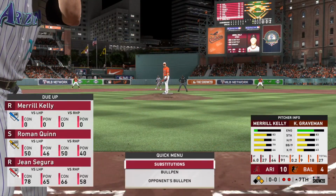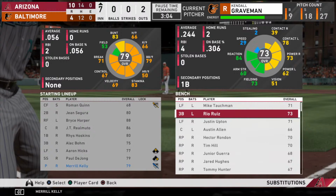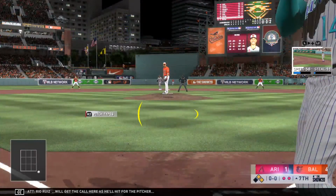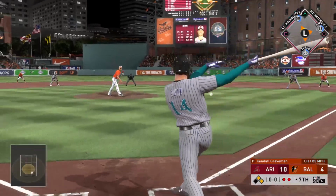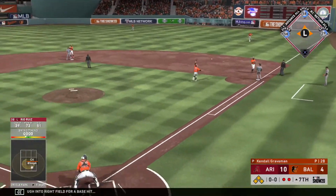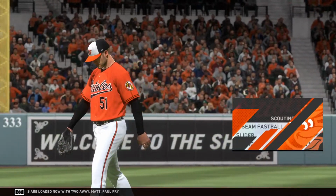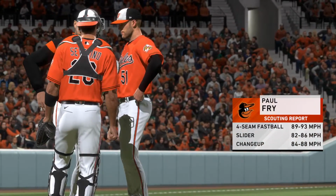So here now's the pitcher, Merrill Kelly. He could really use a knock here. 0 for 3 in the game so far. Rio Ruiz will get the call here as he'll hit for the pitcher. Number 14, Rio Ruiz. Drilled to first. And that's through into right field for a base hit. And they'll put the brakes on that runner at third, and that means the bases are loaded now with 2 away. Paul Fry comes on to pitch now, hoping for better results than the other arms that they've run out there in this one.